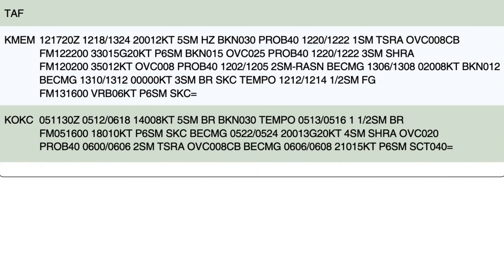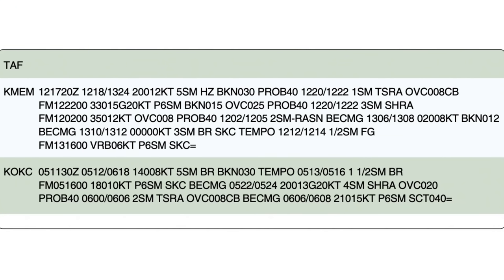Now, sometimes you'll see these tempo lines right here, and these are just telling you that some really temporary weather is coming through. In this example, it looks like from 1200 Zulu to 1400, we're going to get a 0.5 statute mile visibility, and that's because of fog. Now, I don't know why they put them on the testing supplement because I hardly ever see them on real TAFs, but these equal signs right here just mean that that's the end of that TAF for that airport.